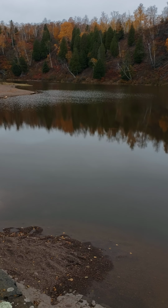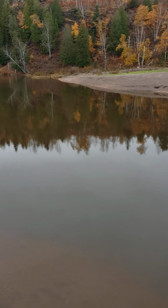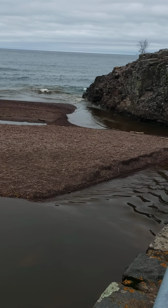Okay. This is one of the rivers that drains northern Minnesota, part of it. Look at it, it's running into the big lake. Yay.